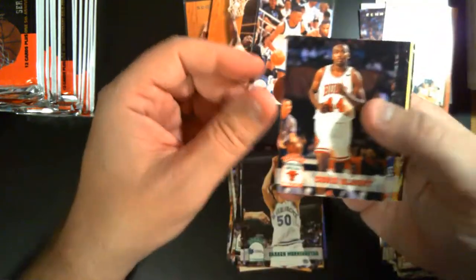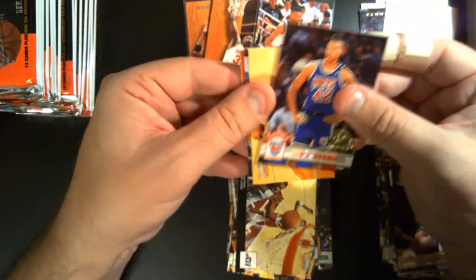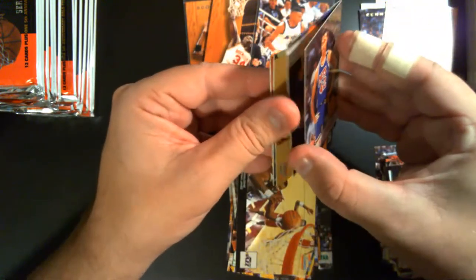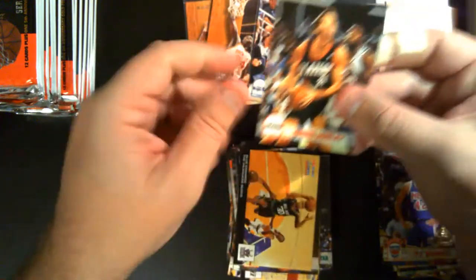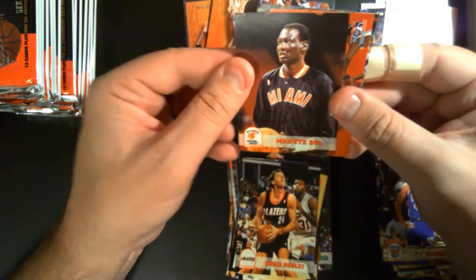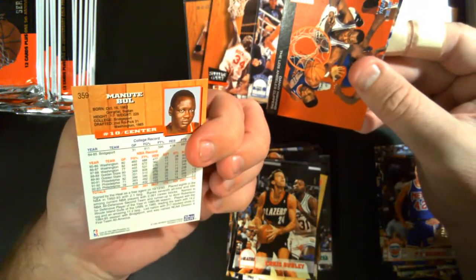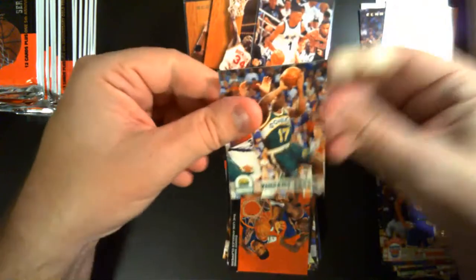Blunt, Ewing, Rogers, Grayer, Gill, Malone, PJ Brown, Parallel, Mills, Edwards, Dudley, Manute Bol. Seven-foot-seven. Danny Manning, Vincent Askew.